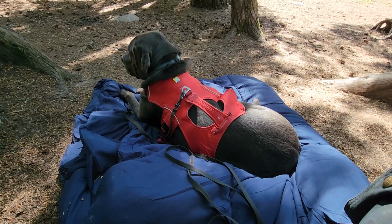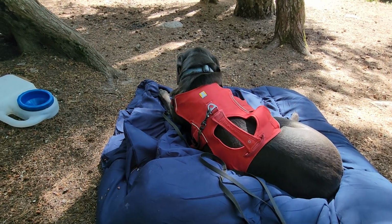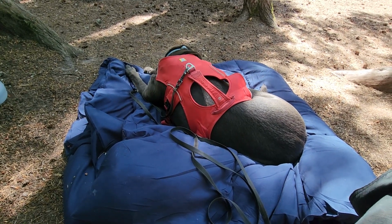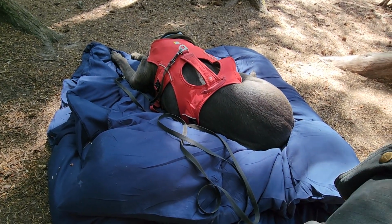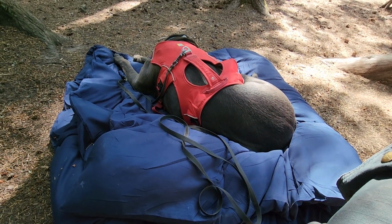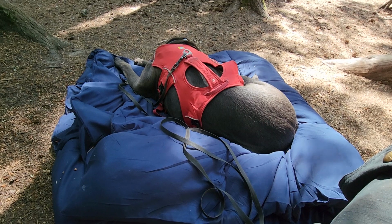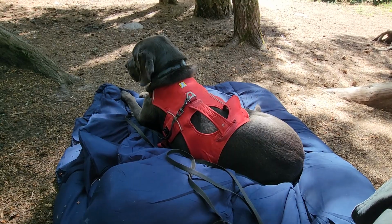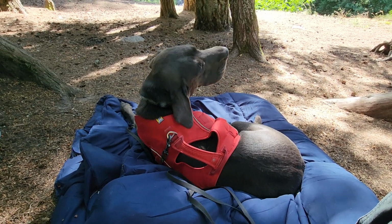So it appears Liberty's kind of a patsy. She'd just been standing up forever until I finally got her a bed. Finally set her up a bed, and now she's willing to lay down. So she's a girl. Hey, what are you doing?